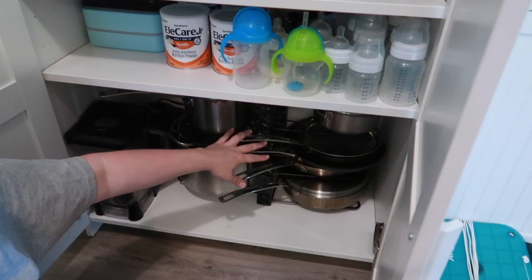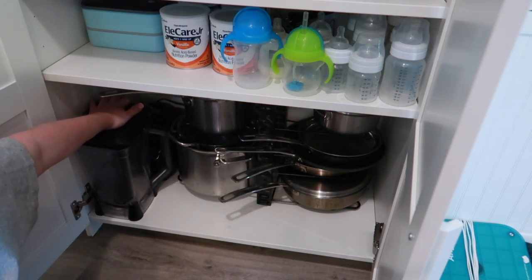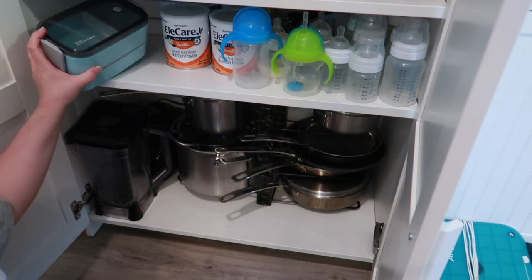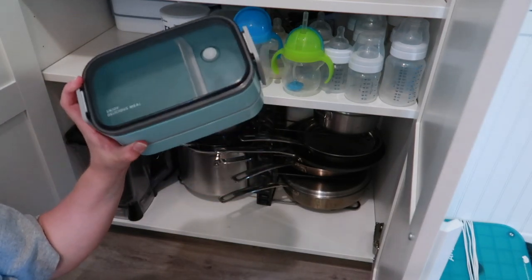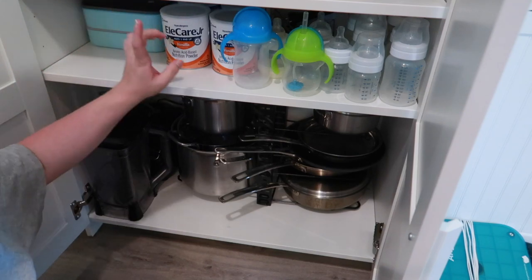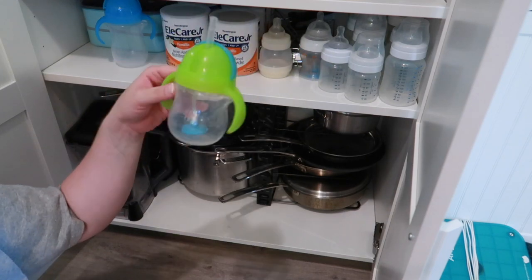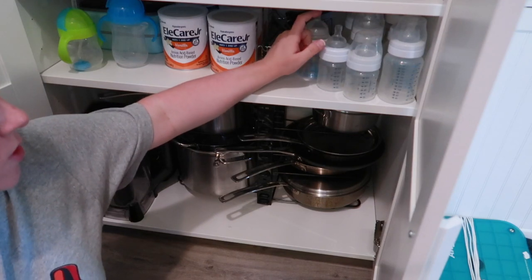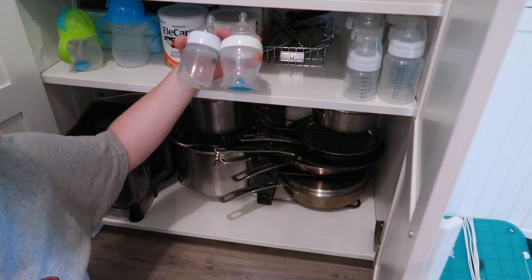Okay, so down here I'll have our pots and pans, which are all of our new ones that I just put in there, and then this is our Ninja blender. So I'm definitely holding on to all of that. On this one we have the girls' bento boxes. I featured these in a video recently, so it was an Amazon favorites video if you want to know more about those. But over here, so River cups, we're definitely gonna hold on to. These 360 cups are the best. They're so great. But then when it comes to the bottles, we definitely don't need most of these.